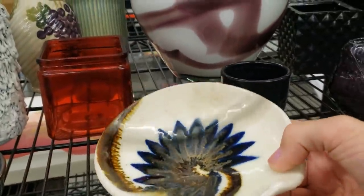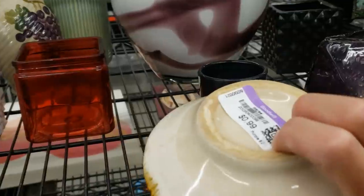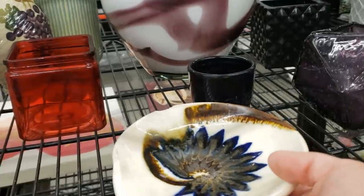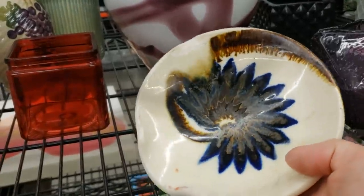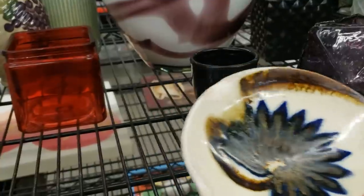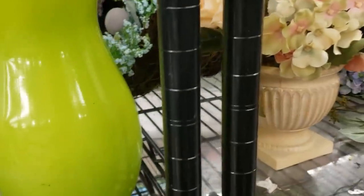This piece is still here and today I'm going to take it with me. I'm going to disregard the chip just because I love that pattern so much. I have quite a few things with chips just because I don't want to see them go to the landfill.